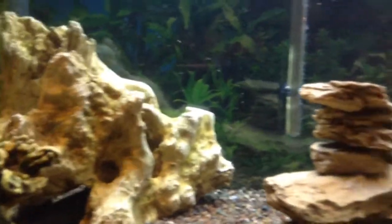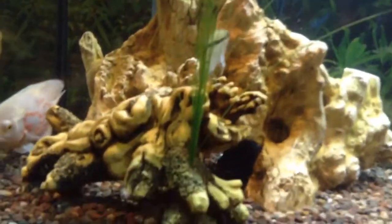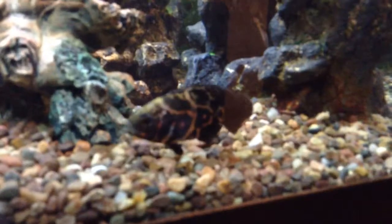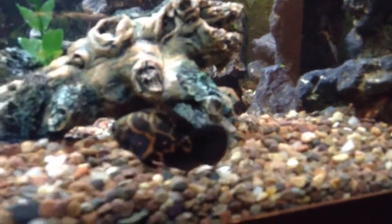Yeah, Bala Sharks are commonly abused because they're a really easy fish to take care of. And I think a lot of pet stores like Petco and PetSmart probably recommend them to beginners. But people don't know that they actually grow really big. So a lot of people probably get them for 10, 20, 30 gallon tanks, not knowing that they can grow up to 16 inches. So they're commonly abused, I guess you could say.